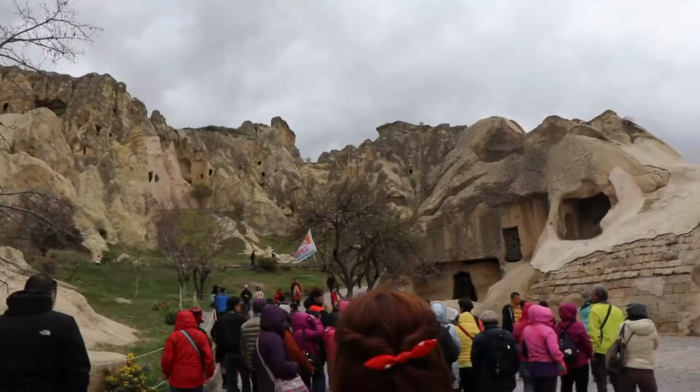We are now here at the Kaymalki Open Air Museum. So this is where early Christians settled in Turkey. So you can see there's a lot of houses made from caves and churches as well. So we're gonna look around and see what is it like here.